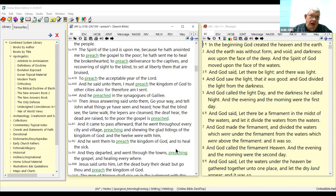And to get a taste of that, just look at the very first sermon that we have in the book of Acts, Acts chapter 2. One verse: this man approved of God among you, and you killed. The whole rest of the sermon is: God raised him from the dead. We're witnesses of that. David prophesied about it. And the resurrection shows that he's Lord and Messiah.